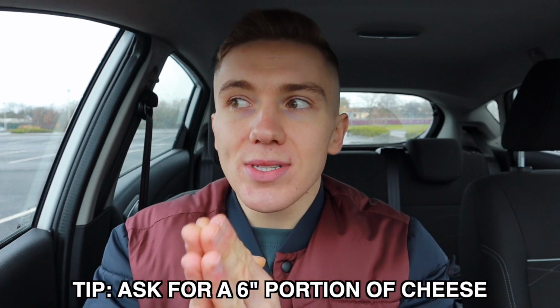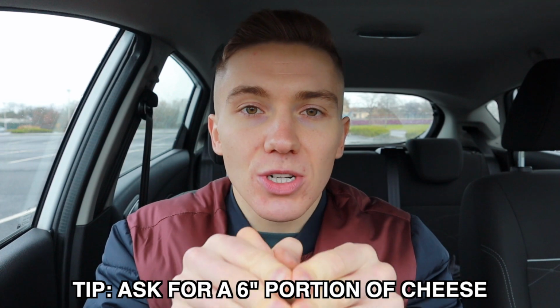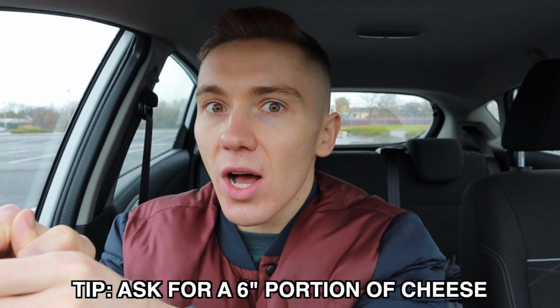Then let's move on to the cheese. So I know this is a very controversial thing to do, but I personally don't get any cheese on my Subway just because I feel like it doesn't warrant the calories that it has. But if you are a big fan of cheese, then something that I recommend doing to save calories is just asking for a 6-inch portion of cheese on your footlong. You're going to save between 40 and 60 calories by doing that, and you're still getting your cheese, so it's kind of like a good compromise.